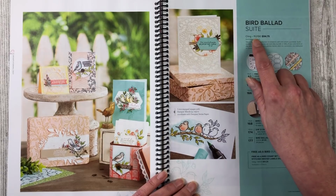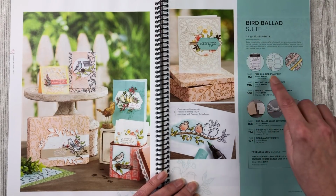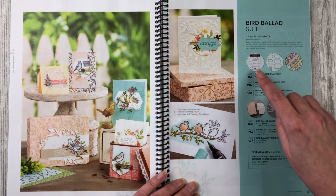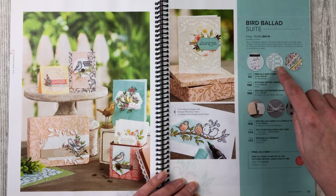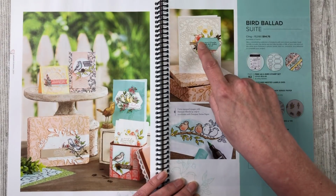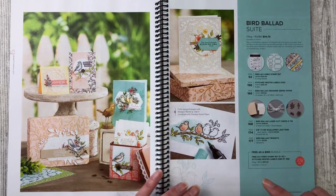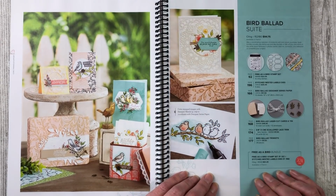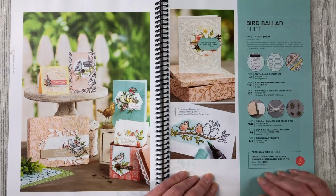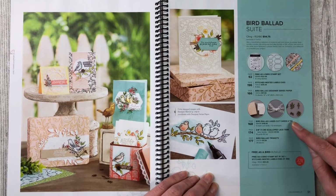So again, you'll see this is a cling stamp, and the item number is there. This particular suite of products comes with the stamp set, some fun stitched nested label dies. These are the dies that you get to create all sorts of fun shapes for your cards and projects. Of course, there's some designer paper, and there's laser cut cards and tin.